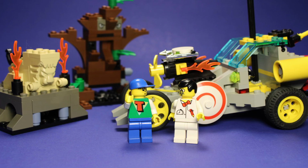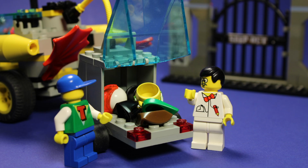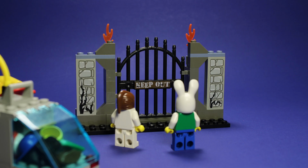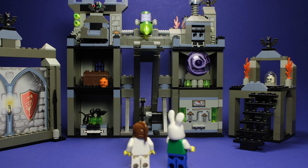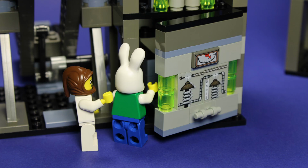Wow! Where in time are we, Dr. Cyber? I'm not sure, Timmy, but we better put on some disguises to blend in! Wow! A creepy iron gate! What does the sign say, Dr. Cyber? Oh, nothing! It's probably just some local welcome sign! Come on! Wow! A scary laboratory! But I don't see anyone, Dr. Cyber! That means it's safe to look around! What do you see, Timmy?